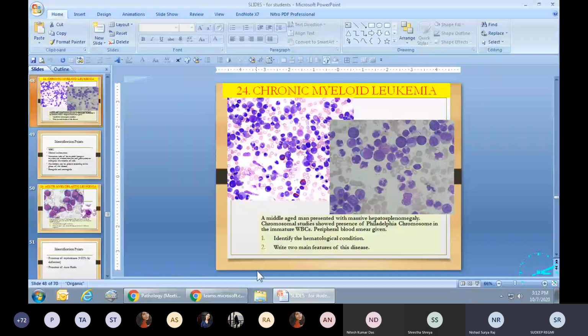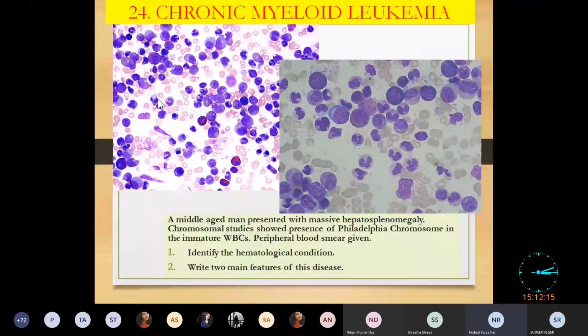The given slide shows different cells of the blood. You see RBCs and different stages of maturation of neutrophils. Some are band forms, some are segmented. Very good. So you are seeing immature or maturing WBCs along with some mature neutrophils. Is that what you are trying to say? Yes, sir. Okay, I am very happy with what you said.